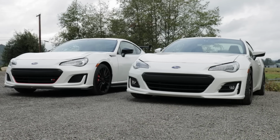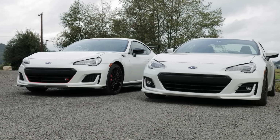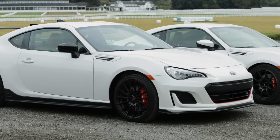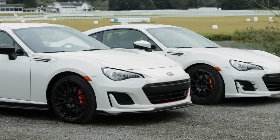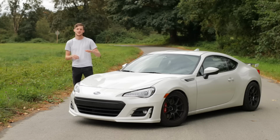I really like the car as it sits right now. I feel like it's kind of the end of the simple must-have modifications for the BRZ. I'd say anything after this is when you start getting into really changing the dynamics of the car. So I'd say right now is kind of stage 1 or phase 1 of the car. I'm pretty happy with where it sits.